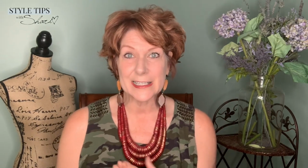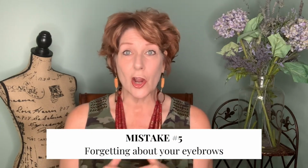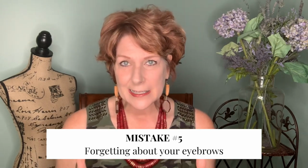Number 5 is when you forget about your eyebrows. Eyebrows frame your face, and as we age, you have to fill in your eyebrows. You're looking at me actually putting on the eyebrow, and all it is is a brown eyeshadow. That's it, a brown eyeshadow. So you want to go to the store and find a brown powder eyeshadow that's similar to your eyebrow color. So you don't want it far off. If you have red hair, don't get red unless your eyebrows are red, which most aren't. So get a taupe, get a brown, and look for one.